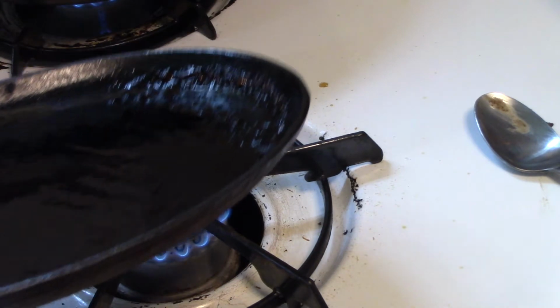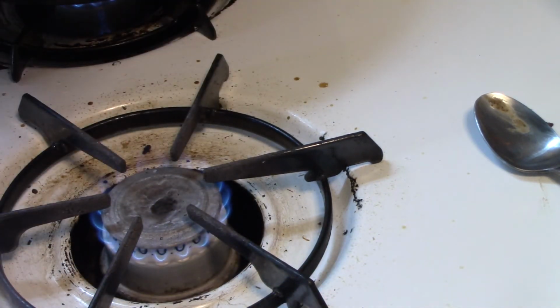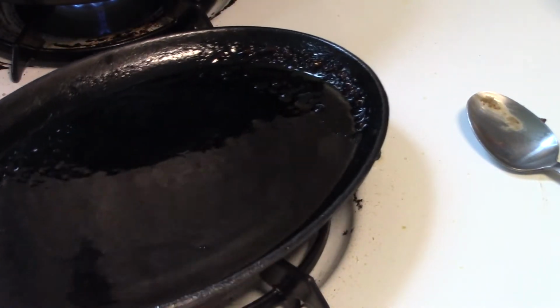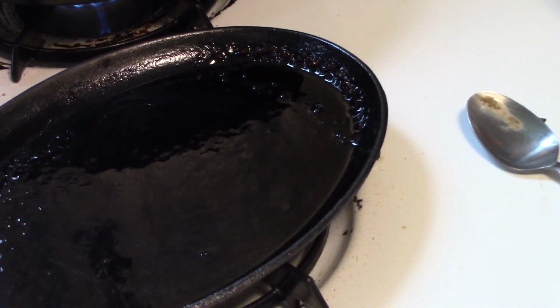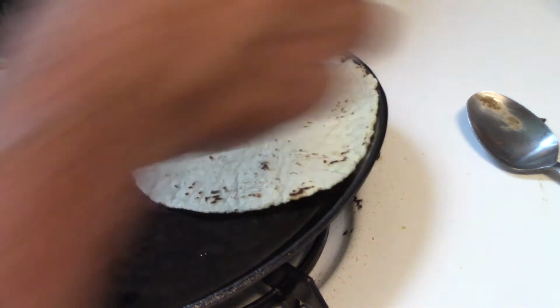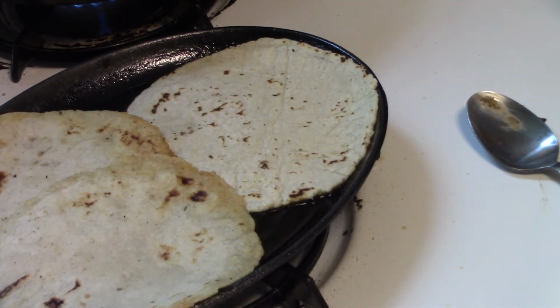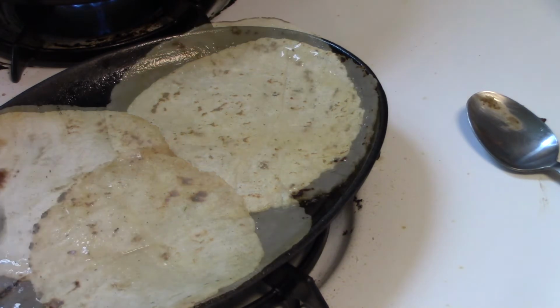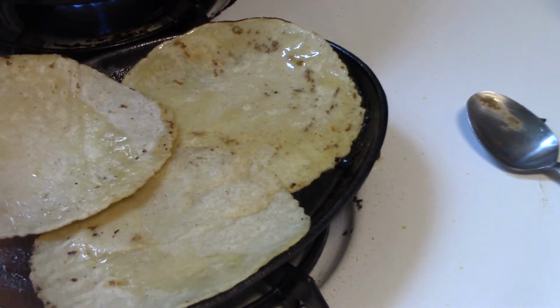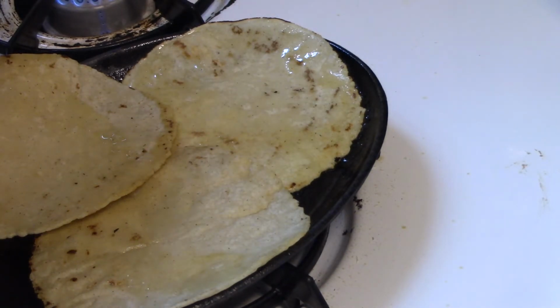Got my same pan on that I made the tortillas on. I put a little more fresh oil. This is extra virgin olive oil. I don't have it as screaming hot as I did when I was making the tortillas, but it's hot. You can see that oil is smoking a little. I take 3 of my tortillas out of the steam room. I'm going to take a little bit of my black beans on each one.